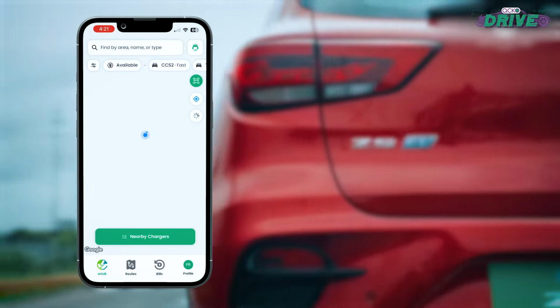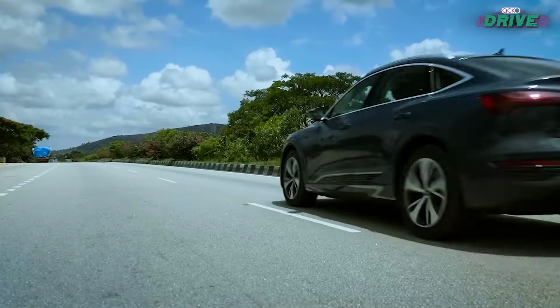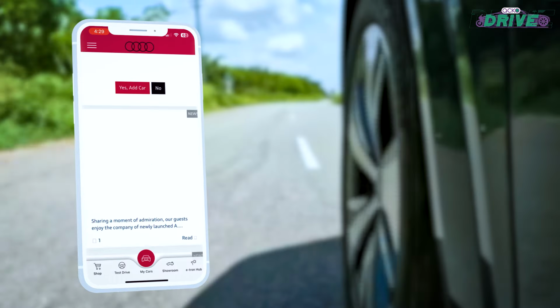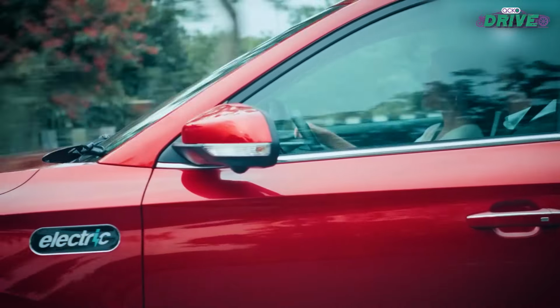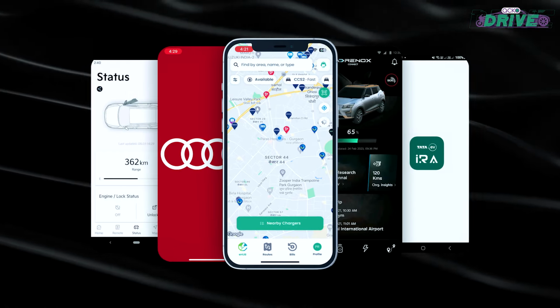At the end, whether these apps make your life easier depends on how you use them. Some can genuinely reduce stress, while others might feel like more of a chore. As EV tech evolves, we'll see more seamless solutions that blend into our daily lives. But for now, be sure to pick an app that works for you.